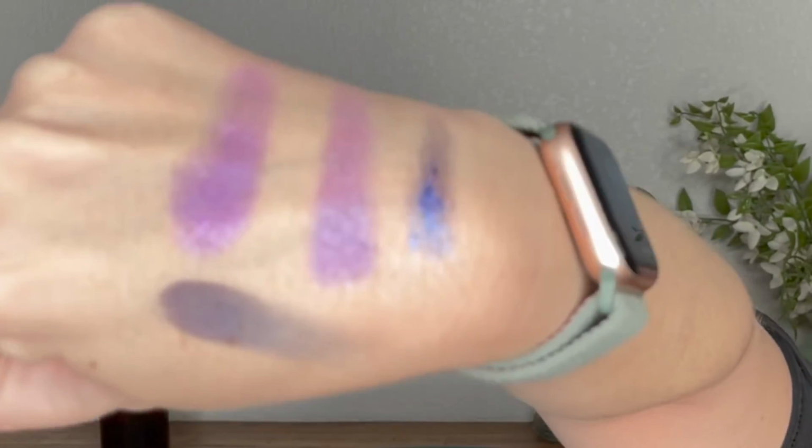Please tell me you can see this. This is how it's swatched. Still very dry, and you can't trust swatches, but just the feel of the eyeshadow is important. When it feels that dry, it's a little bit concerning to me. If you're asking would I recommend this, it kind of depends what you're gonna use it for.